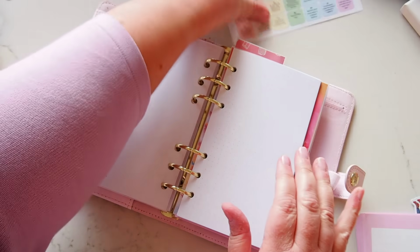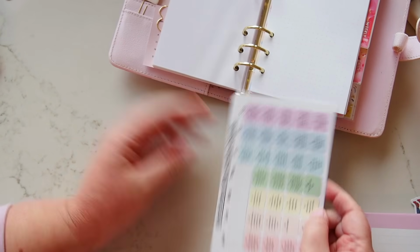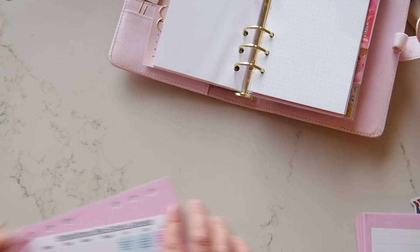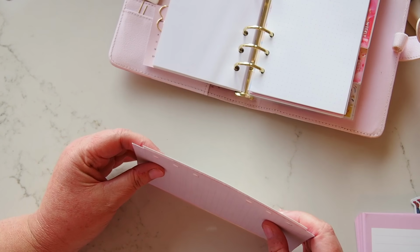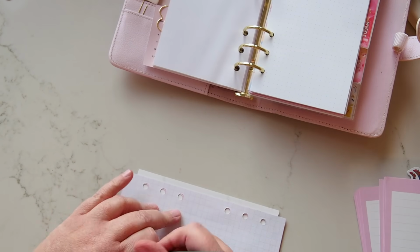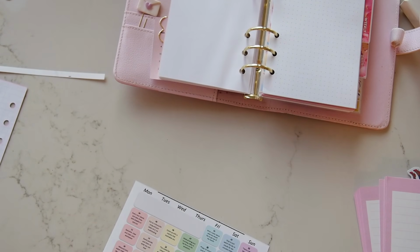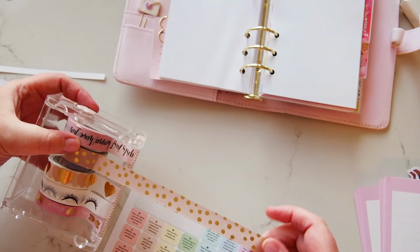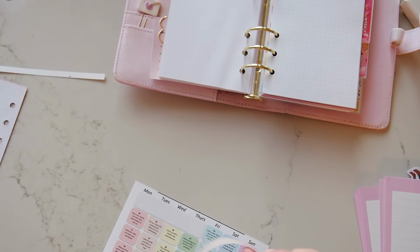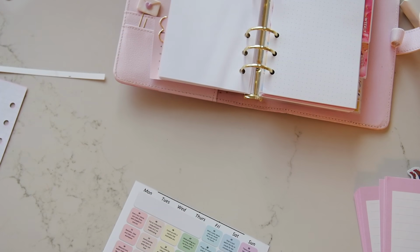Alright, so in my monthly section, I do want to put in this Mindfulness May activity tracker. So I just want to measure it, see if I can trim it at all. So I think I will trim it down. Okay, so I grabbed some washi as well. I'm just going to use this gold, pink with gold spots, and I didn't make it long enough. I'll just attach it to my tripod because I might use it again later.